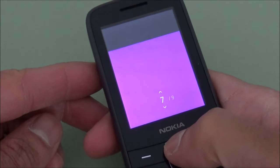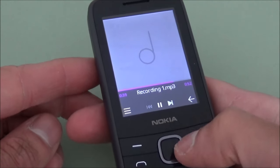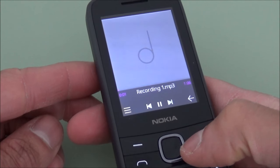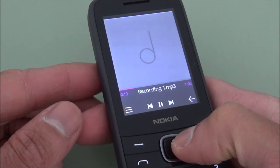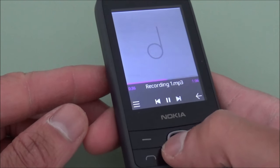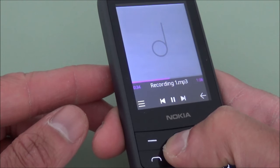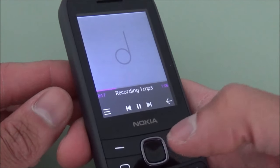Volume up and down, and you can't go fast forward or rewind, you just go to the next track, so you can't hold it and go fast forward like the old ones used to. Well, actually it does go fast forward, you just gotta hold it longer. So if you want to rewind, you hold it longer. So it does rewind and fast forward, but weirdly enough, you've got to hold it longer.